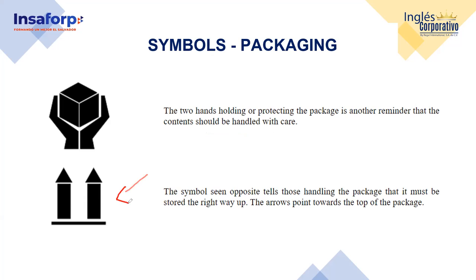Then we have another one. The symbols in opposite tells, yes? Podemos usar cualquiera de los dos, ese o el de la copita para algo frágil. Yes, it depends on what you want. But, for example, the previous one is more related to glasses. And in this one, maybe it is smaller, it is not a glass, but it is fragile. This is another kind of product, but it is very fragile too.